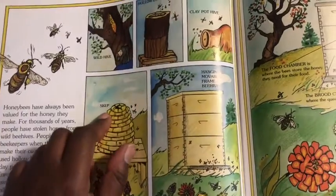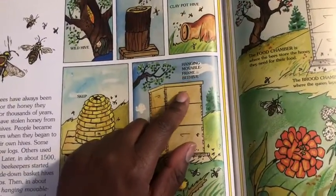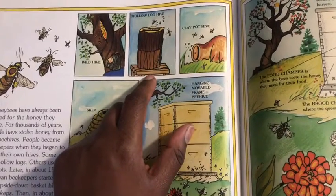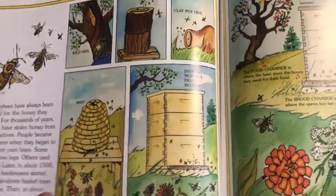So this is the skep. This is the hanging movable frame beehive, clay pot hive, hollow log hive, and the wild hive.